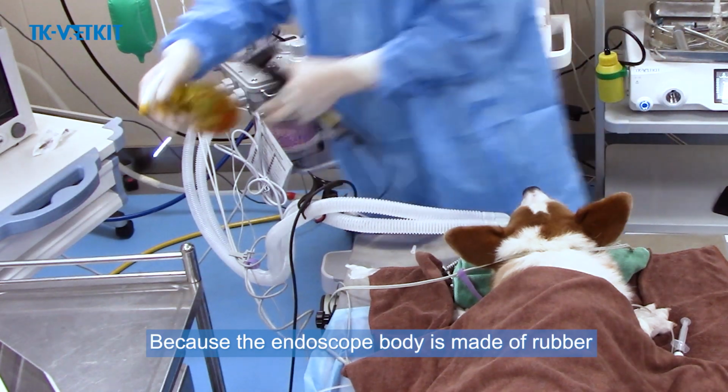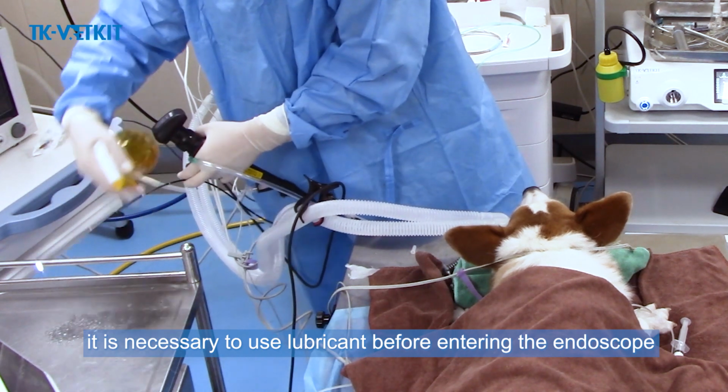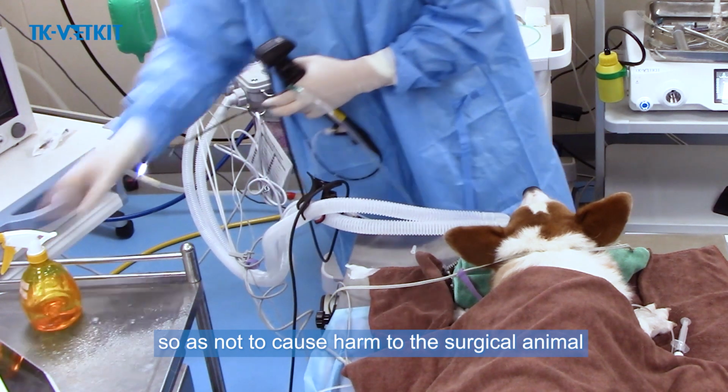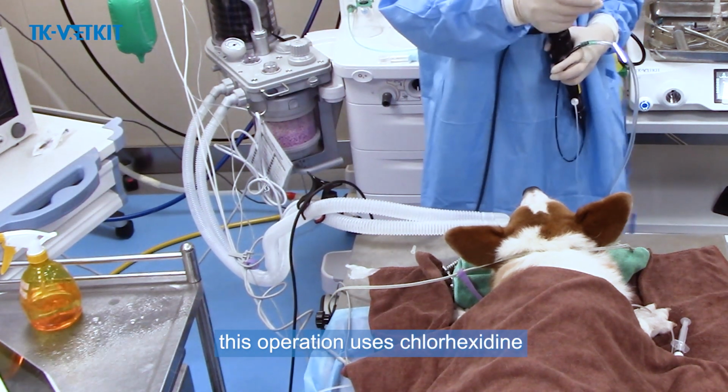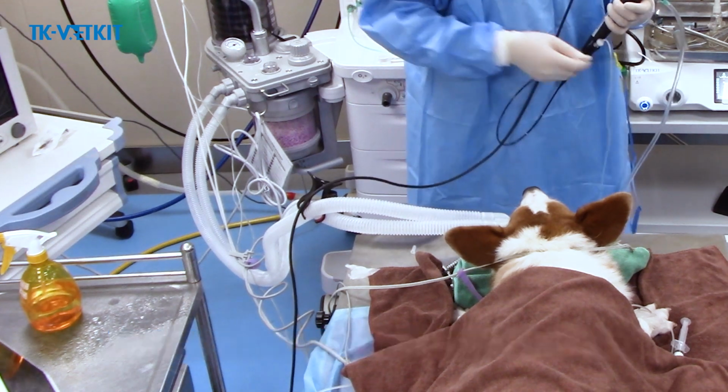Because the endoscope body is made of rubber, it is necessary to use lubricant before entering the endoscope, so as not to cause harm to the surgical animal. This operation uses chlorhexidine, which can both sterilize and play the effect of lubrication.